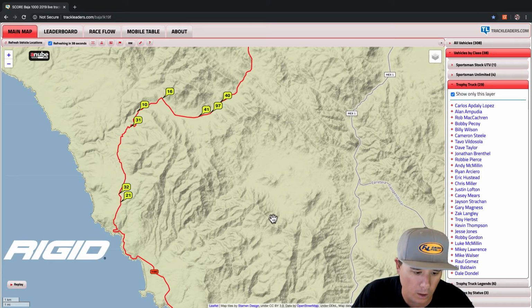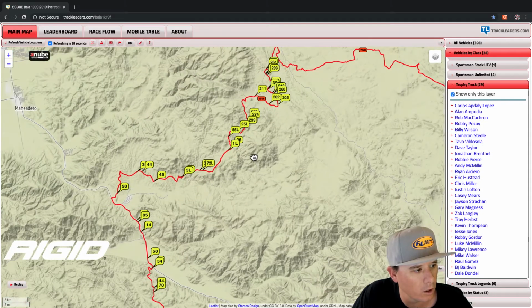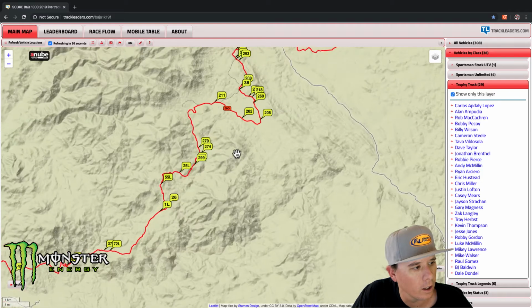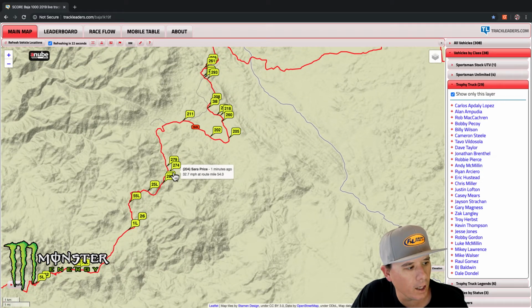So in a little bit, we'll try to get some updates for you guys and see what happens. Let's see, where's the Class 1 cars? Let's go look at the lead Class 1 car. All right, so back to here. Charles Durant and Sarah Price, that's going to be your spec trucks.